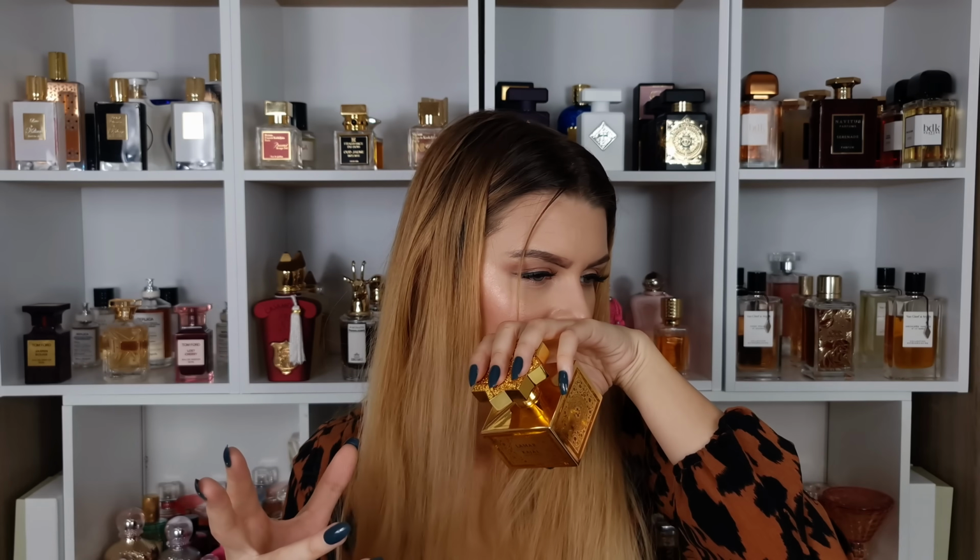This is what I'm getting: not really Baccarat Rouge, but just that airiness, and then pineapple and something spicy. The pineapple, I would not say it's juicy pineapple. It's not green either, more like dried pineapple. I don't know. It's a very unique scent. Even though people are comparing it to Baccarat Rouge, for me it's a very unique scent.